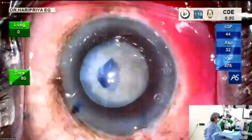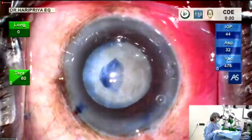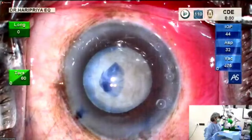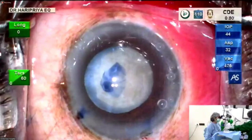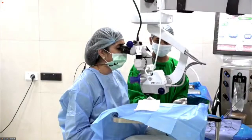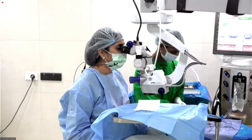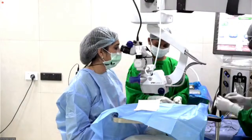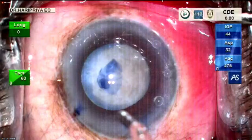Phaco. I don't do a hydrodissection in patients with mature cataracts because the nucleus is already mobile, and I would like to have whatever little epinuclear support is available present up to the end of the procedure. So following capsulorhexis, with a Konyak Periya chopper, I would go in for the phacoemulsification.